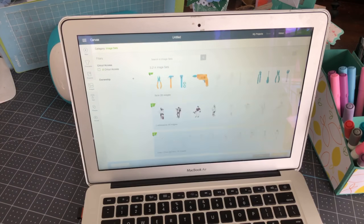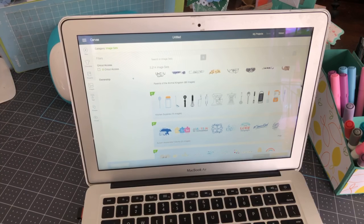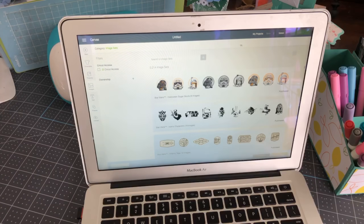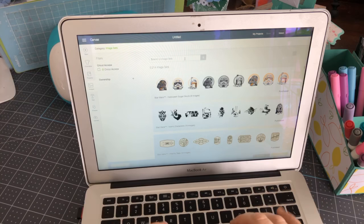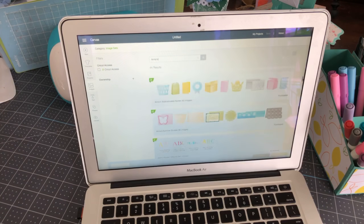And then let me just show you. These used to be alphabetical, but for some reason they haven't put it alphabetical yet. But anyway, you could scroll down all you want, or you can search. And so I know that Anna Griffin's cartridges all start with her name, Anna's, A-N-N-A apostrophe S. So when I do that, I end up with only Anna Griffin's content. Okay? And she has 44 different image sets.